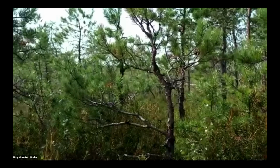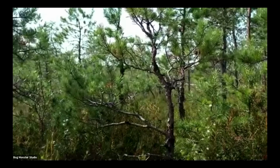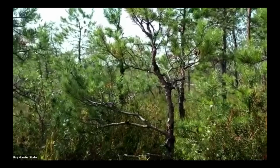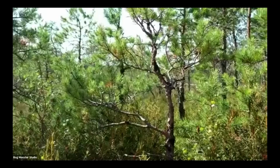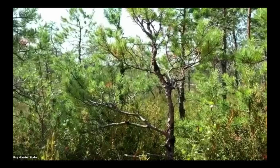I'd be interested also in some numbers on CO2. Like, could you tell how much CO2 is in this area? That would be interesting. I'll write it down also.